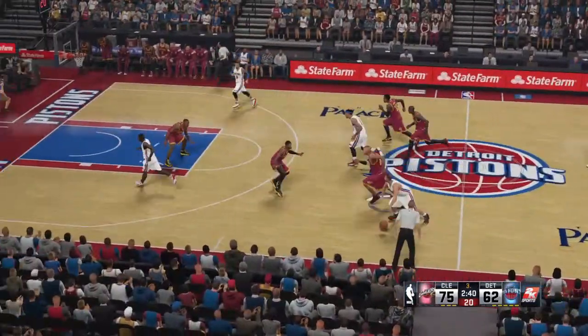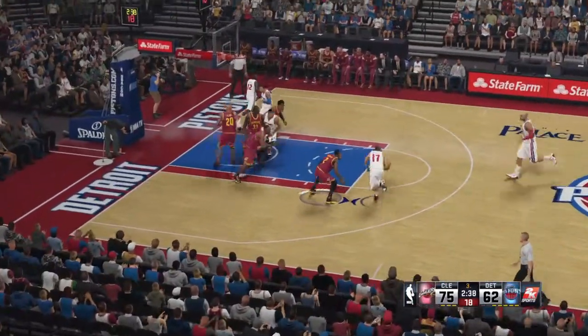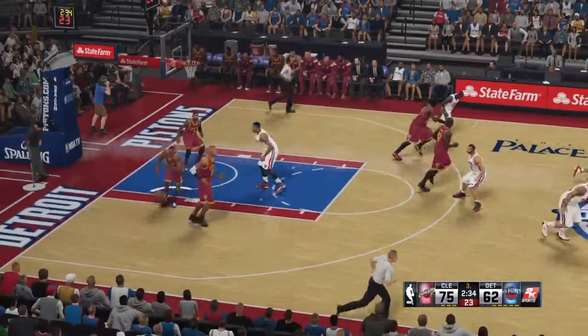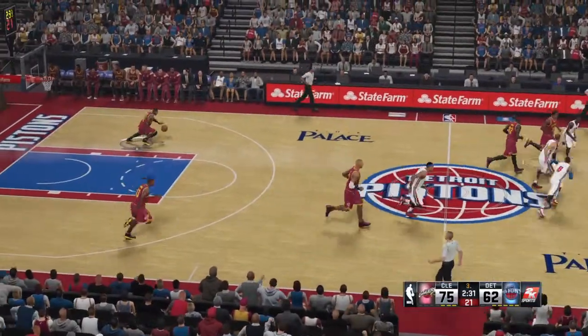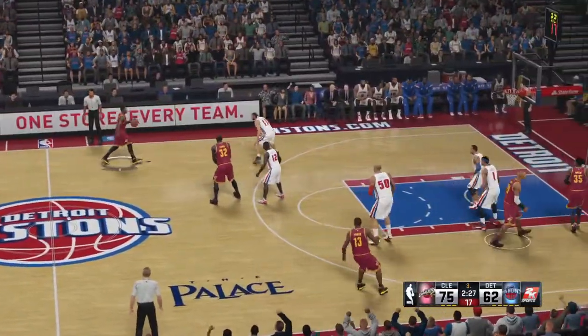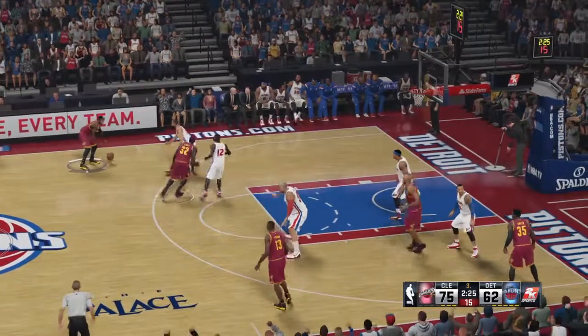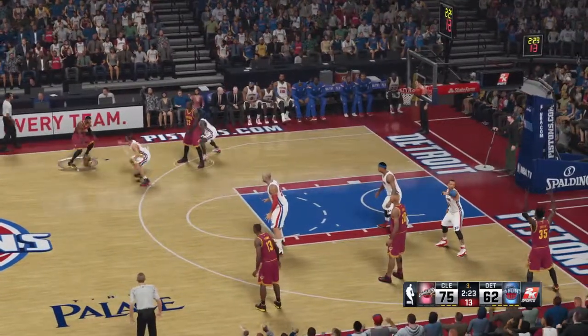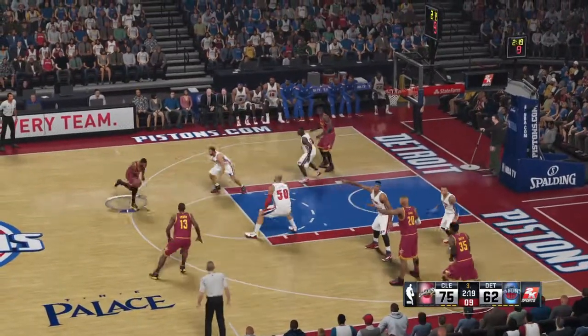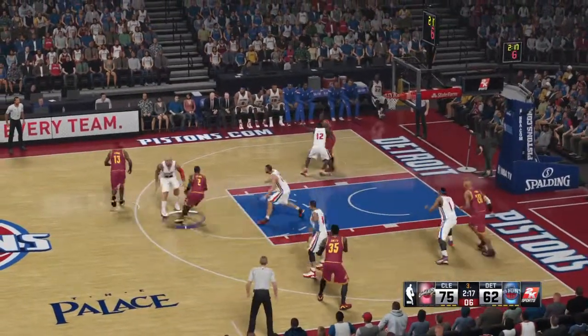Pistons trail by 13. Marshall with it. He's picked up by Irving from the stripe. Off the left rim and out. Boy, for my taste, he's far too inconsistent with that shot. I mean, he's got to make those if he's going to take his game to the next level. Feeds to Young. Back to Irving. 6 to shoot.